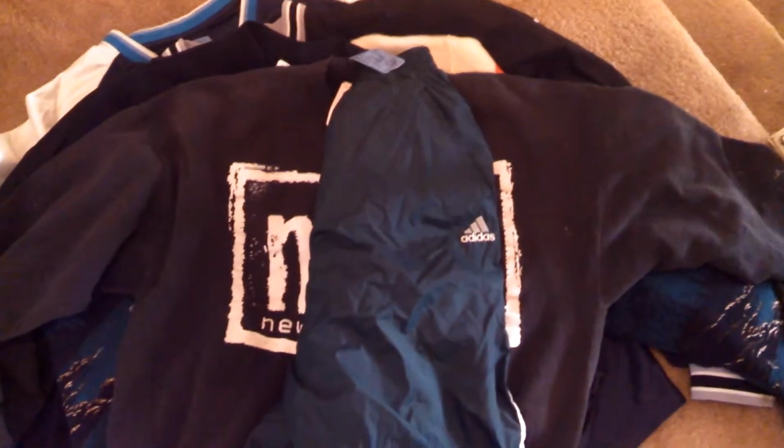Sony. These are the three bags I got from the thrift store. I think I spent almost $17. This is everything I got from the thrift store yesterday. Got these Adidas pants. They're actually breakaway pants. Do very good with these.